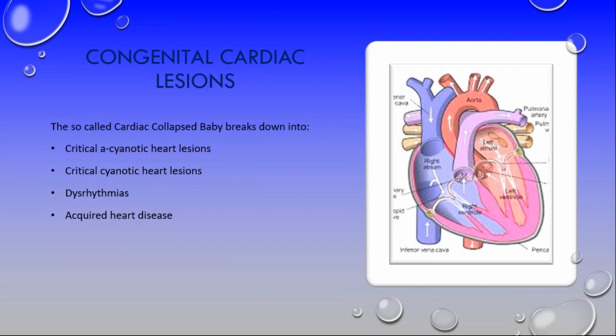In congenital cardiac disease, you do see something called the cardiac collapsed baby. And these babies are broken down into critical acyanotic heart lesions or critical cyanotic lesions. They can have dysrhythmias, or they've got an acquired cardiac disease. So there is a little bit of work now coming out talking about this in one or two of the premies that have been severely affected by COVID, that they get a cardiac component to it. It is also described in the younger child and definitely described in the younger adult that we see with COVID and acquired heart disease, where we actually get cardiomyopathies.